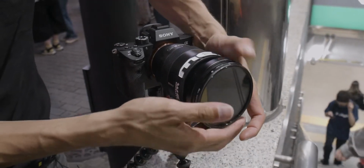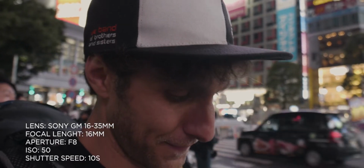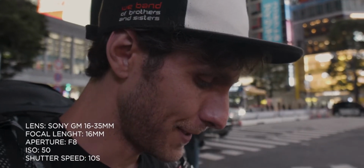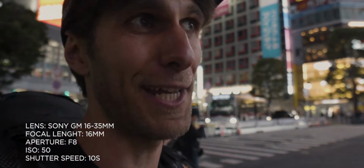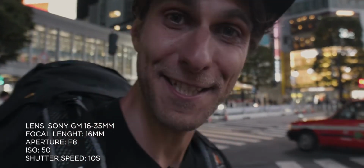A shutter which is 10 seconds before it actually clicks. So we hope to make nice light stripes. And then other settings are f8. So it's not very open actually, the aperture, just to get more things in focus. The ISO is 50, as low as we can get, not to get any noise. And that's the shot.